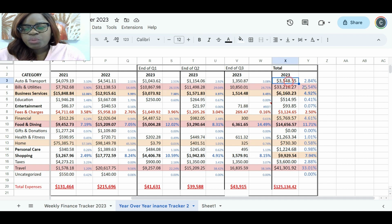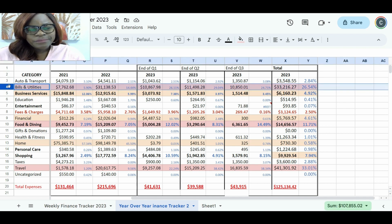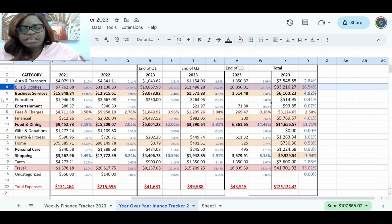And the only reason why in 2023 I'm only at 2.84% despite having a car payment is that I did something this year that I'm not sure if it's the right decision. But because I started with that in mind, I'm going to continue it until the end of the year, right? Because it would really mess up what my numbers look like. I took everything that was considered a bill, like a recurring payment, and I put it all onto bills and utilities. That was my auto, my home, all of that.